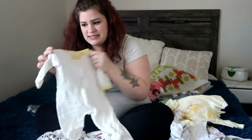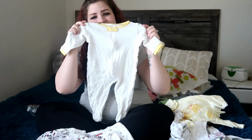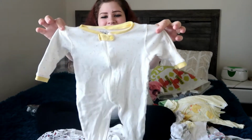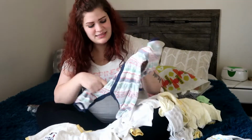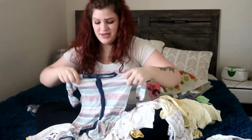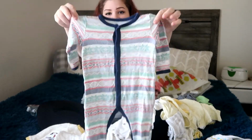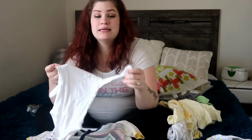Here is another. This is yellow with little stars on it, and it is so cute. Look at that. I think this is my absolute favorite. This is from Baby Gap. I love this little onesie. It is just so freaking adorable. I can't wait to see it worn.